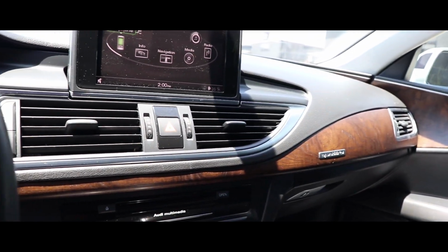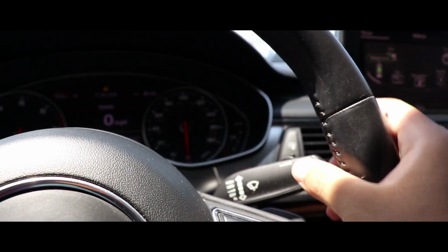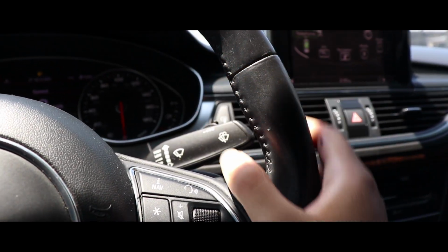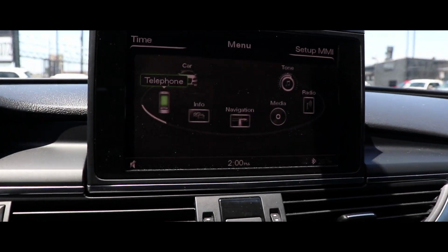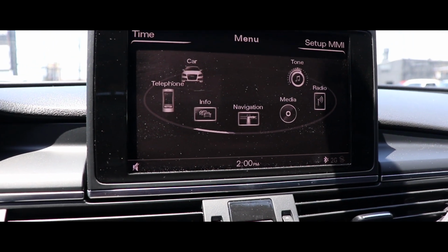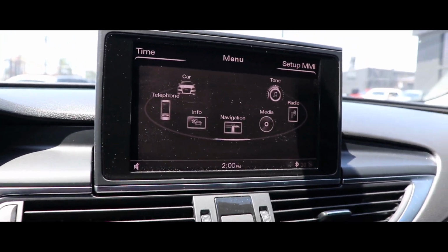But with that being said, this interior is lovely. The steering wheel is rather thin, but it feels nice. It has nice cross stitching on it, etc. The infotainment system is nice. Audi does have one of the best infotainment systems on the market, and it's very clean. And this car, for this segment, is the only one that offers a power tailgate.